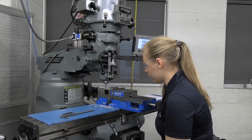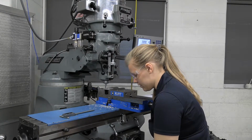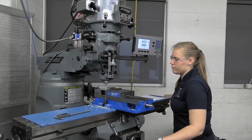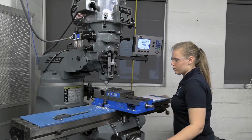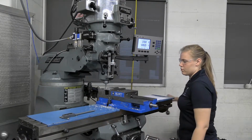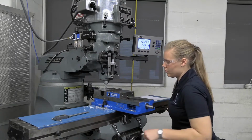Then the operator uses the X and Z axis to manually maneuver the table to slowly feed the part into the cutting tool. Once complete, the operator turns off the machine and puts it to a stop. Then undoes the vise and takes the part out. The part may or may not be complete depending on if the other side needs to be milled.